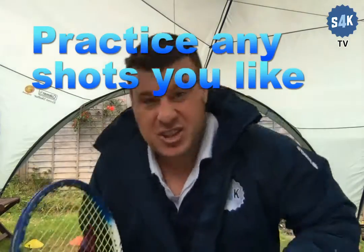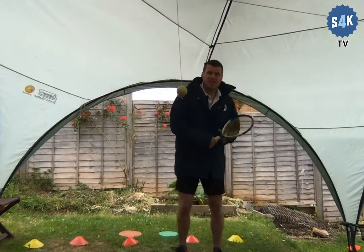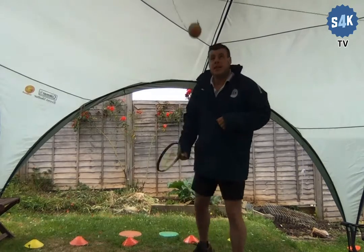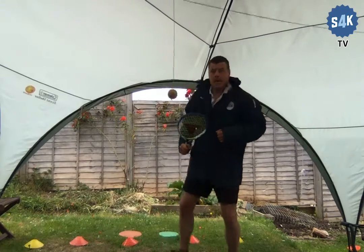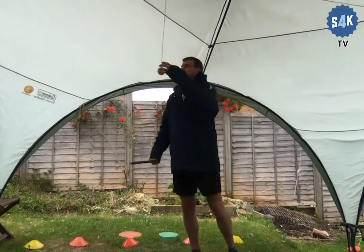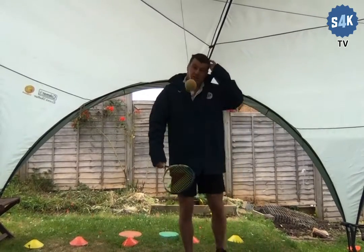Shall we go and have a bit of practice in case we've forgotten? I've got my magic tennis ball here, so I can practice any shots. You'll notice a little bit higher today. That's for later. So let's have a little bit of practice. Oh, what shot was that one? Can you remember? That's right, it was a volley. Brilliant.